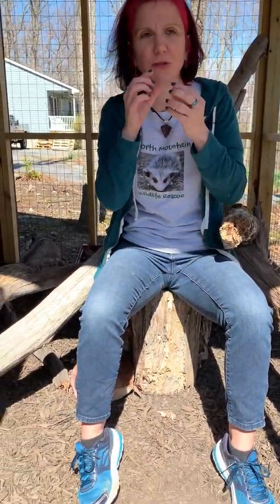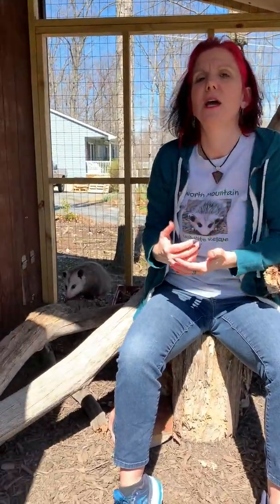Also dead animals. They don't hunt per se. Possums are not very fast animals. They don't necessarily have really big teeth. Their teeth are smaller. They have claws. They're kind of sharp, but they're not huge. So they're not like a predator animal that's going to go out and chase down a prey and kill it and eat it. But if they find something that's already deceased, say a squirrel that's died in the wild or something like that, they would eat that.